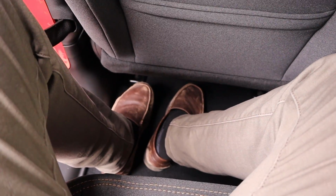Now, I want to compare the space here in the back of both of them. So I'm in the Gladiator right now, and you can see all the features and everything. We do have the window open here in the back of the Gladiator, and then I'll check headroom in the back too.